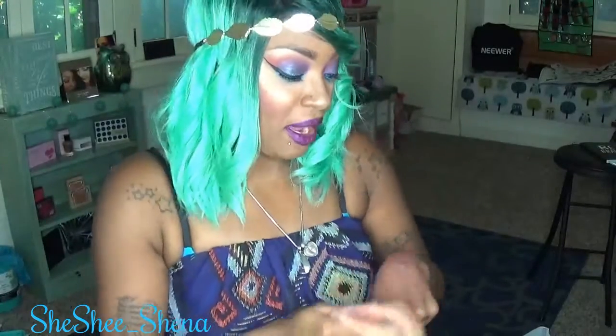And my husband did pick this up for me, but I believe these are about $5 or $6. Literally probably no more than that, because Wet n Wild is such an affordable brand. And they have stepped their game up over the years, you guys.